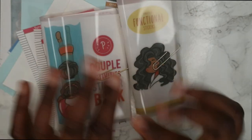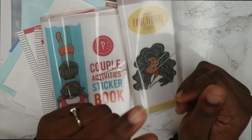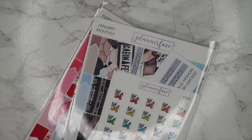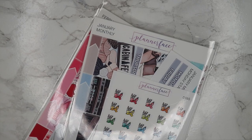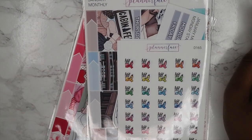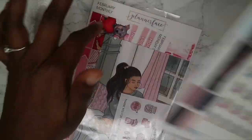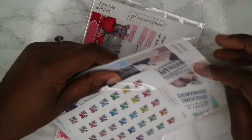So I'm going to end this section here and come back when I have my next bit to haul. Okay, so another order for my December, I just skipped a whole month, December/January haul, which will be my January haul. It's from Planner Face, and I ordered some monthly kits and some doodles, so let's get started.